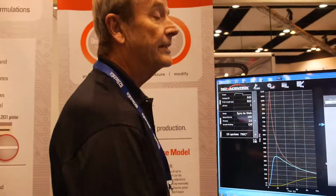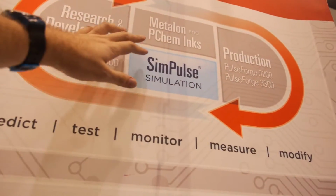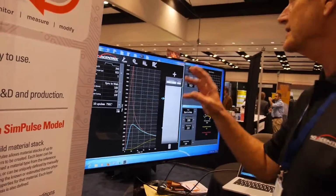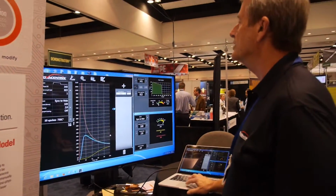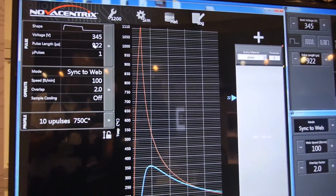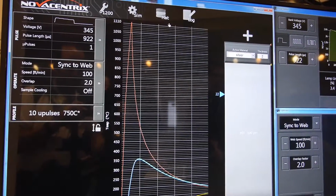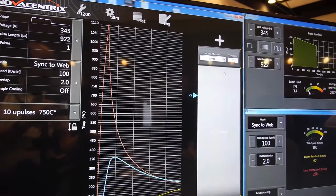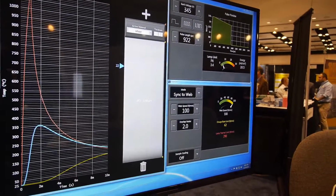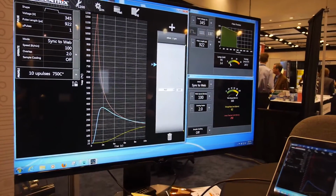So this is a simulation. So a simulation of what would happen if you really do it. That's exactly right. We can control the voltage, we can control the pulse length, the number of pulses we're using, as well as the material thickness. So let me go back to where I was before and take a look at this.